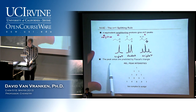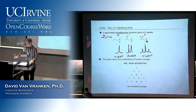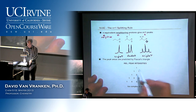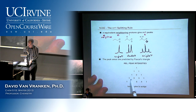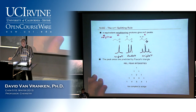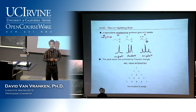Importantly, the peak areas are predicted by something called Pascal's triangle, which I think you get from some sort of binomial expansion mathematics. Pascal's triangle, you could recreate that simply by adding 1 plus 1 equals 2, and 1 plus 2 equals 3, and 1 plus 3 equals 4. There's some simple addition you can do between each neighboring pair of numbers that gives you the next row of numbers. So what Pascal's triangle does is it predicts for you the peak intensities for all the common splitting patterns.